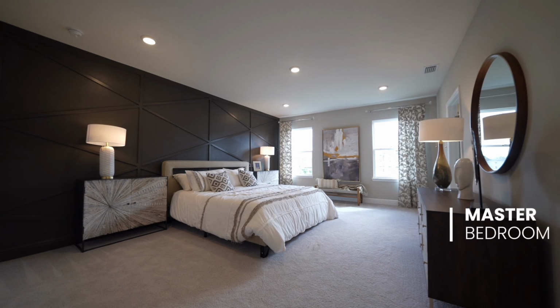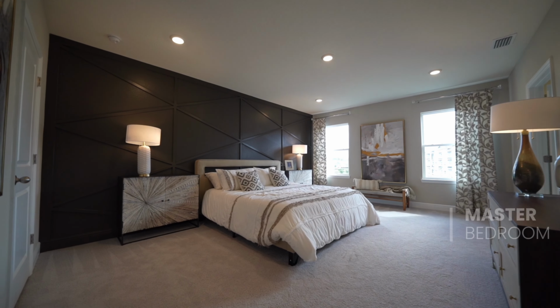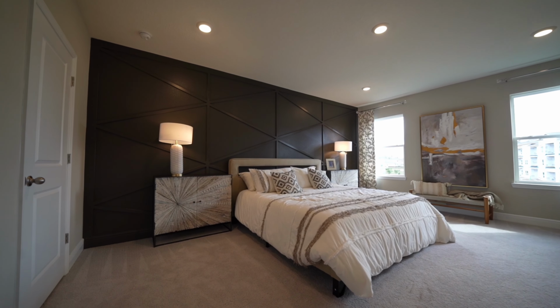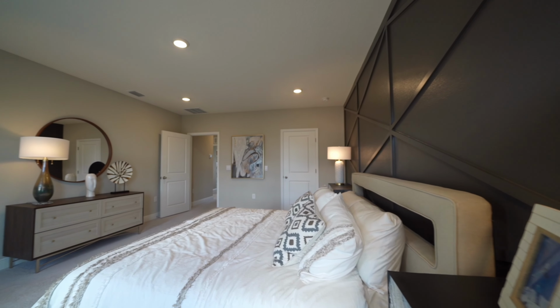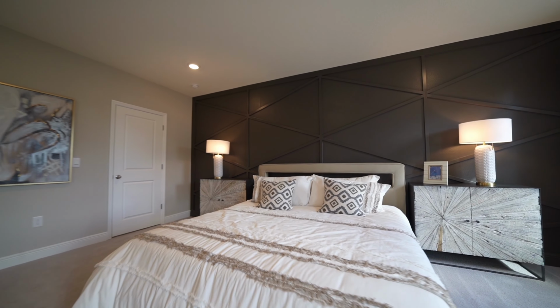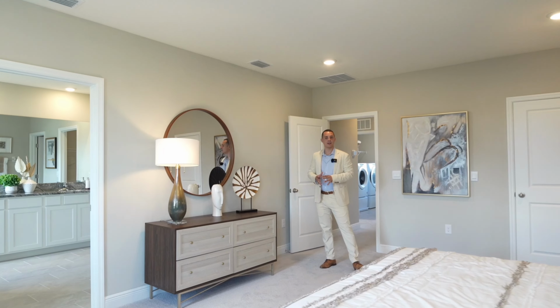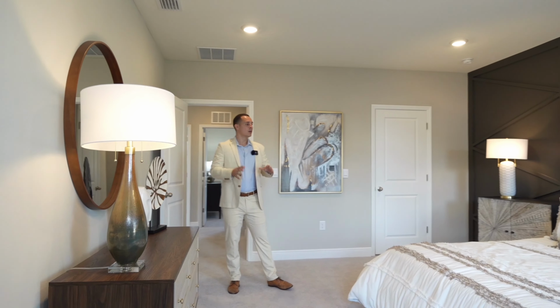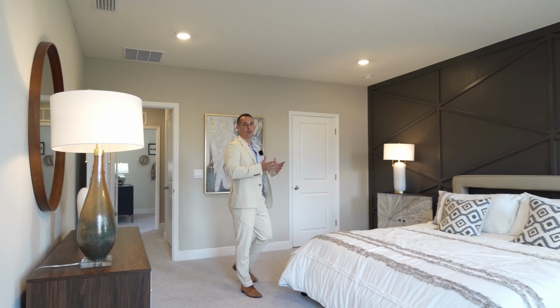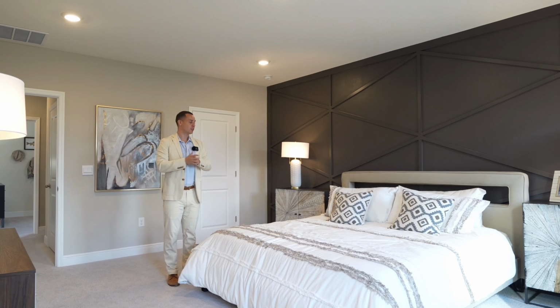Now this master bedroom is something very special in my eyes just because of the location of it. You're gonna have a lot of privacy. You're gonna have a big space in here where you can fit a king size bed and really organize it in a way that's gonna give you ample amount of space in the room. So here we have a king size bed just to give you a perspective of the size of this bedroom.